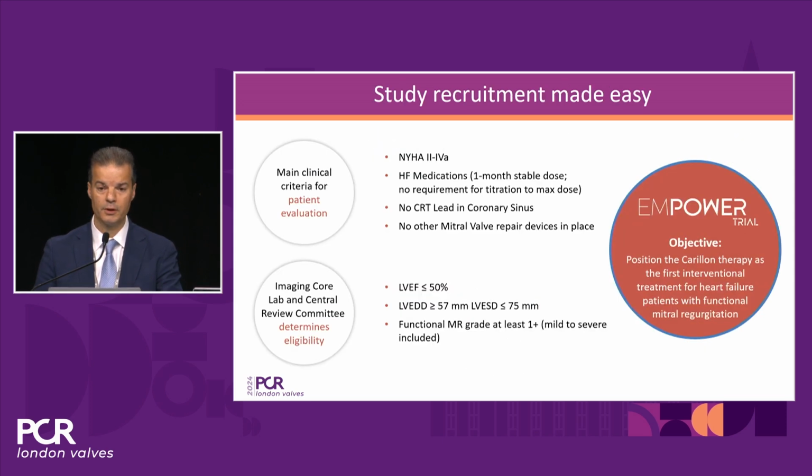It is very important to see that the enrollment criteria is actually very broad and it's very easy to recruit in this trial. All you need is patients in heart failure and NYHA class 2 to 4 on maximum tolerated GDMT, stable dose for 1 month. By definition, it's a contraindication to have a CRT lead in the coronary sinus, and of course no other mitral valve repair devices.